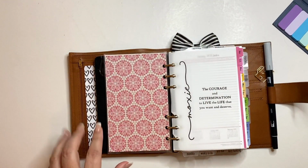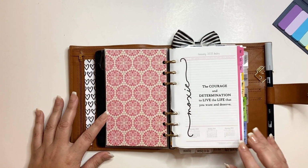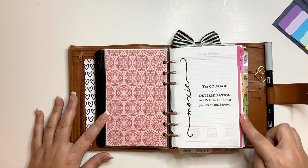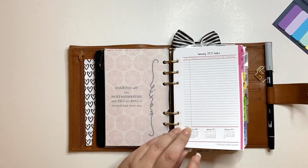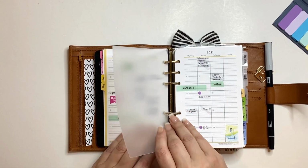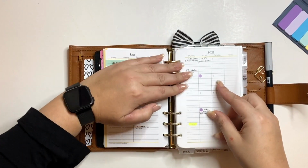And there is my little dashboard. This Moxie I just created on vellum paper. I just created it on Canva. Here is my Her Point of View from Covey. I have my monthly that goes straight into May. We're gonna move that. Let's now put it into June.